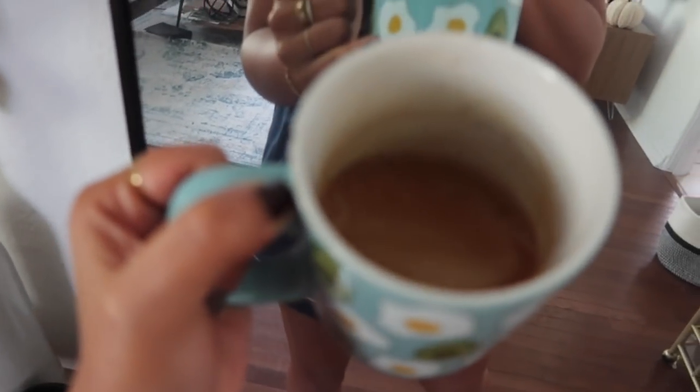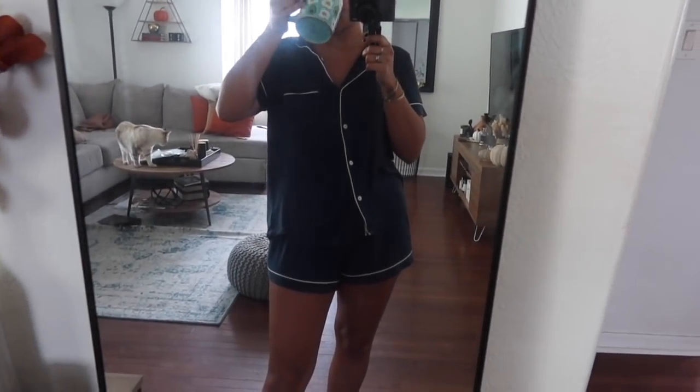I have my coffee. I have been doing really good on my keto. This is basically just espresso with a little bit of heavy cream and sugar-free vanilla syrup. So I'm just drinking that. And I'll see you guys a little bit later once I have my house a little situated.